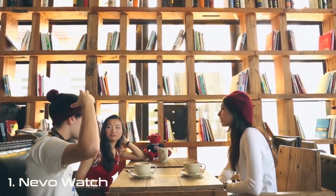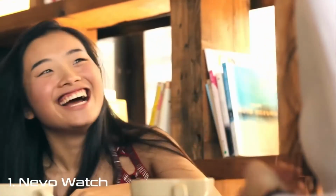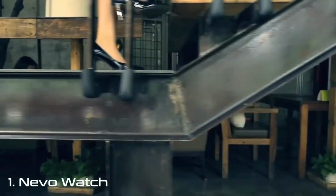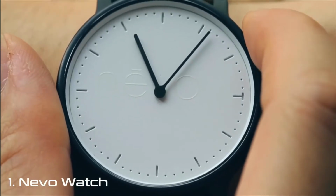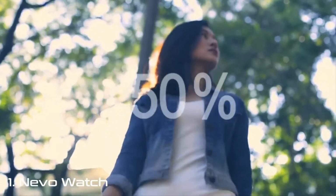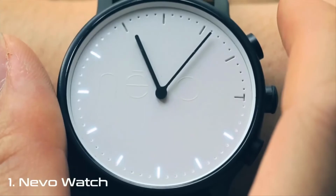Nevo is now a watch for the young at heart. A companion to your day while measuring your active life. It's connected to the things you love, but... Nevo. It's all these things. And more.